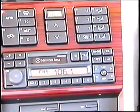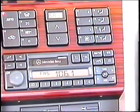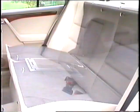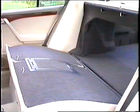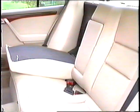Standard on the C280 and optional on the C220 is a 200-watt Bose system, among the finest audio systems ever offered by Mercedes-Benz. These cars are accommodating in so many ways. There's even an optional split rear seat back that lets you store larger cargo by folding the seat flat, or keep part of it up for a rear passenger. Further proof that intelligent engineering is the greatest comfort of all.